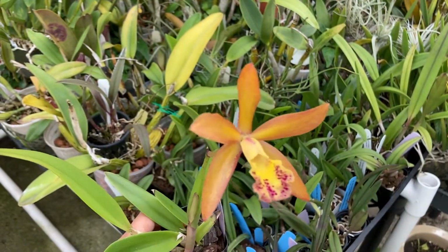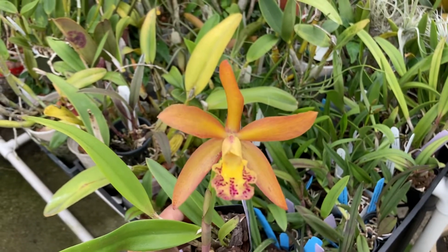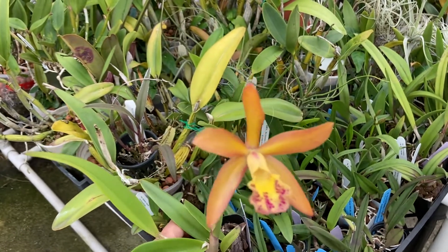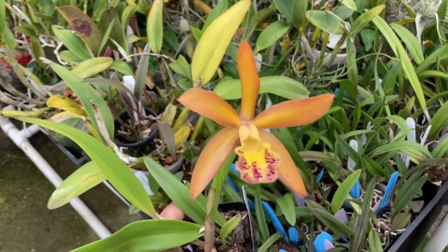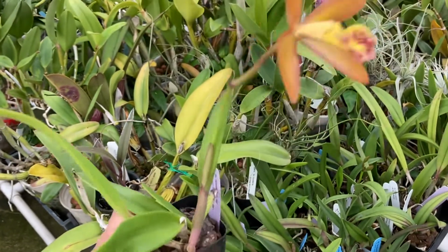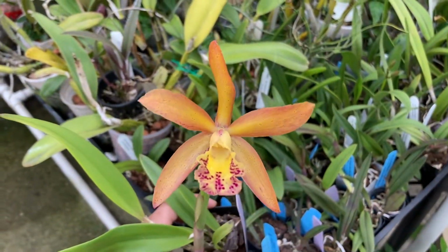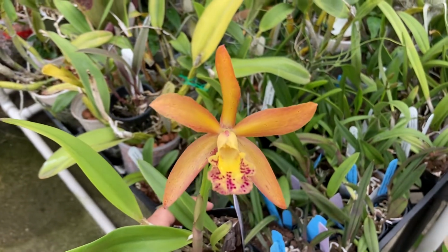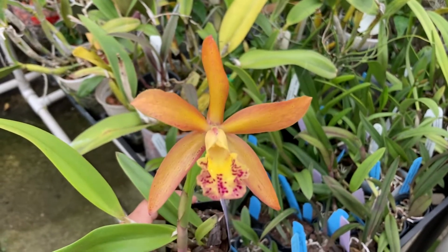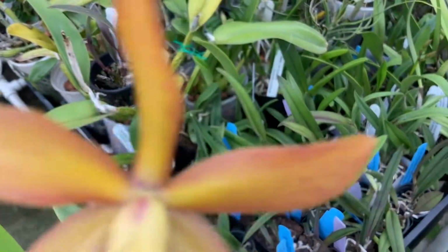Final video tidbit. This is BLC Pahuela Spots, which is BLC Sunspots Valley Isle by BL Richard Mueller. And this is the first blooming of this seedling. So I got this seedling from Exotic Orchids of Maui, and you have to buy $100 worth of orchids, not 100 orchids. So I got a whole bunch of Richard Mueller crosses that they had at the time. I don't have a lot of spots on my Pahuela Spots.